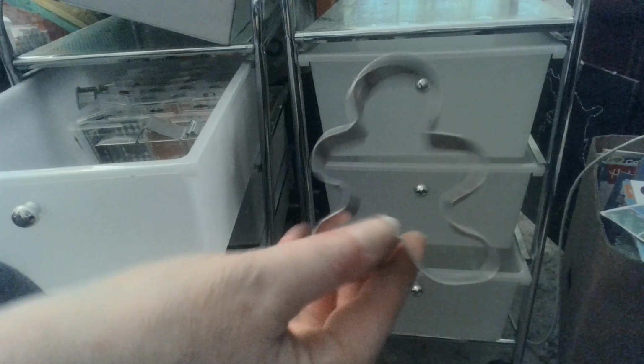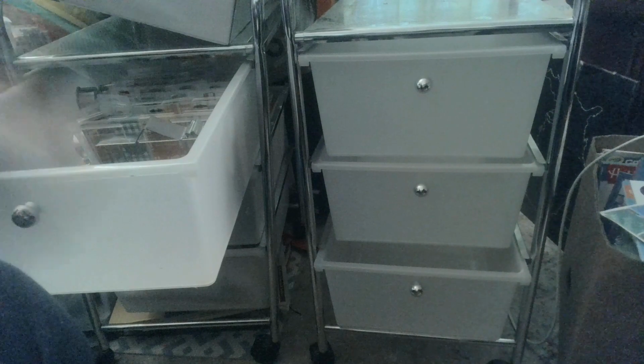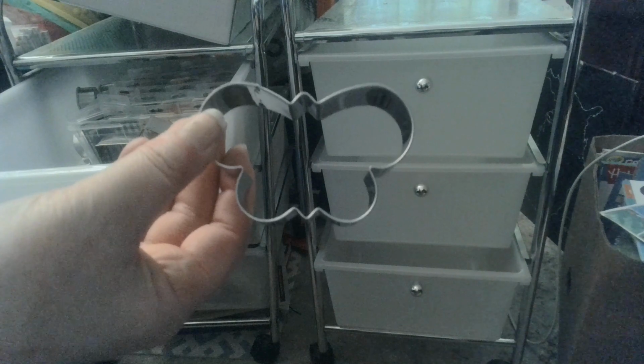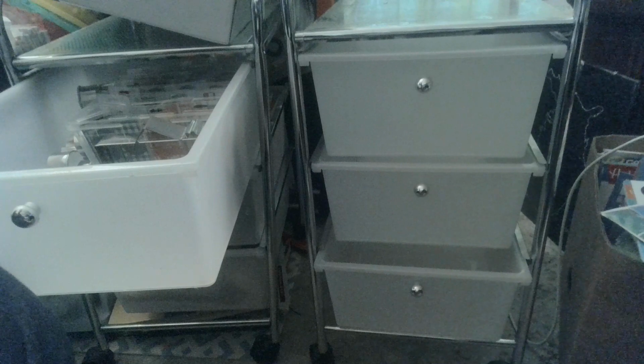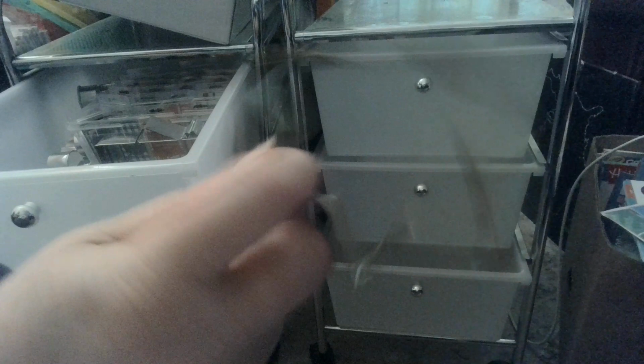Oh, this one I think is a gingerbread man. Here's a nice one for spring, although really I think it is for all year round. It's a butterfly. Okay, here is a star. And this one is brass or golden. I'm going to guess brass.